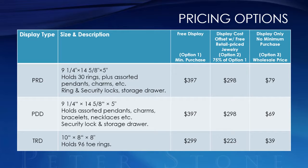But if you're a new business just starting out, I recommend that you start with the smaller displays if you are on a budget. The TRD, again, is great for any beachfront shop, really any summertime shop, people wearing sandals all the time. And I highly suggest you always do a 3-4 price. People travel and pick couples, not selling 2-4, but 3-4.